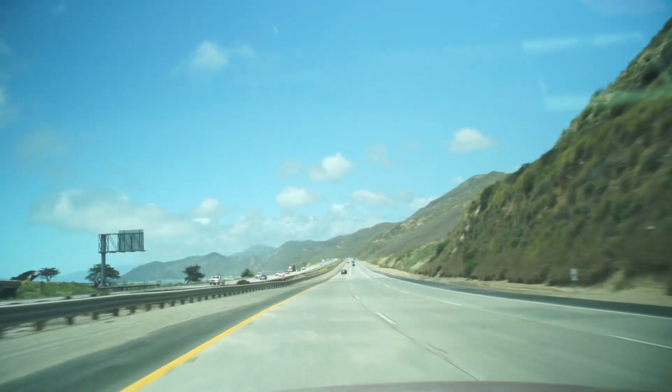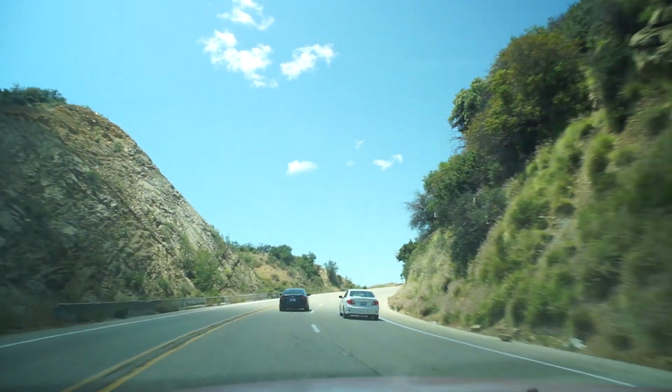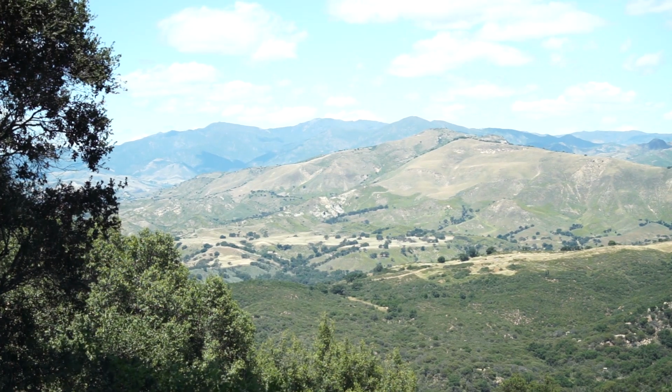Today we are going on a road trip. Me and my little sister hopped in our car and started driving up the coast.